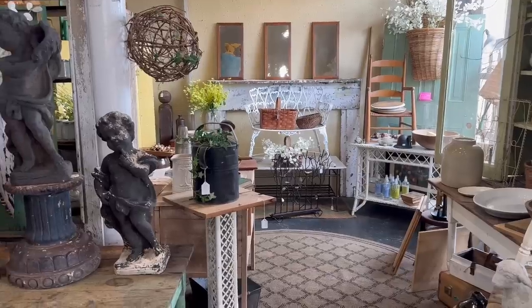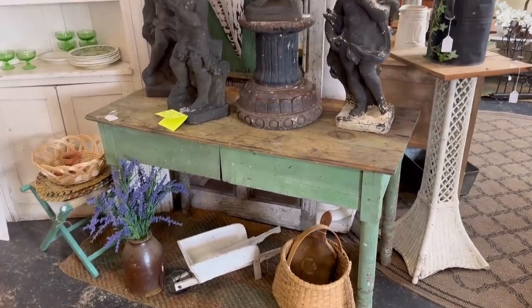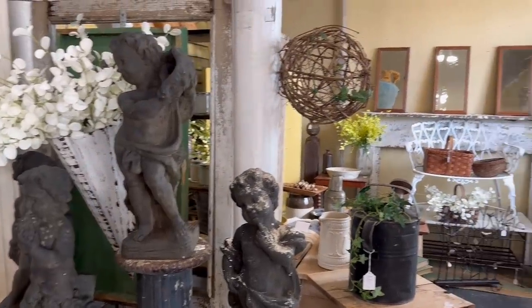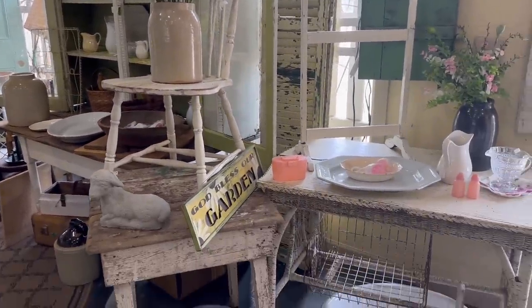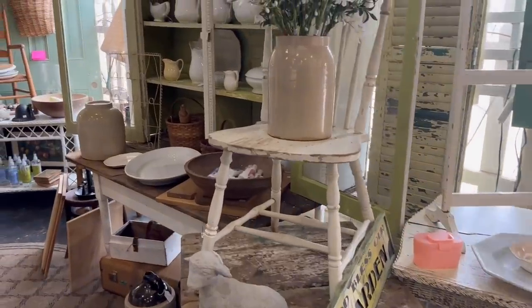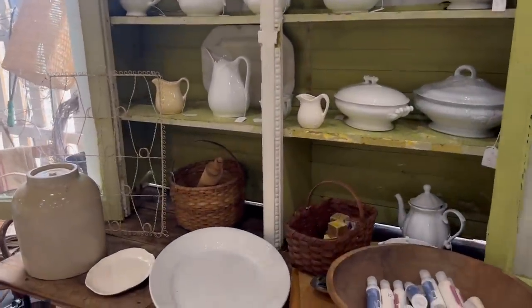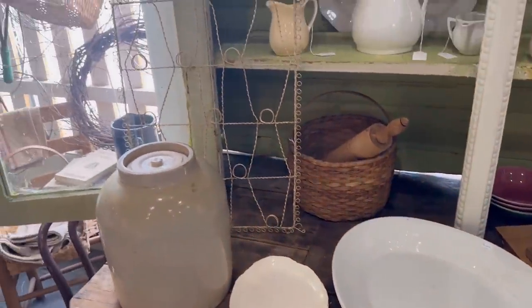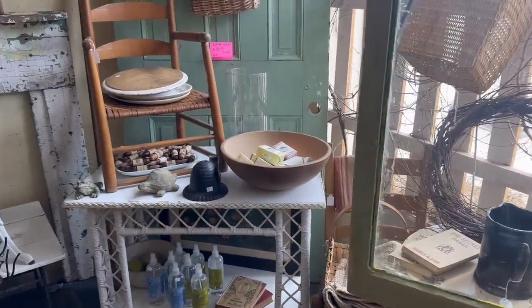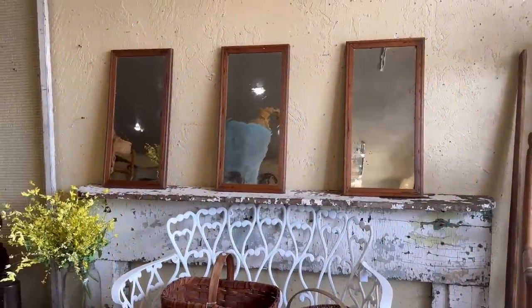Y'all smile. This is my friend Jackie's booth. She's always my favorite. Oh, look at that trunk. I love the white ironstone. Mirror sitting up on that fireplace mantel.